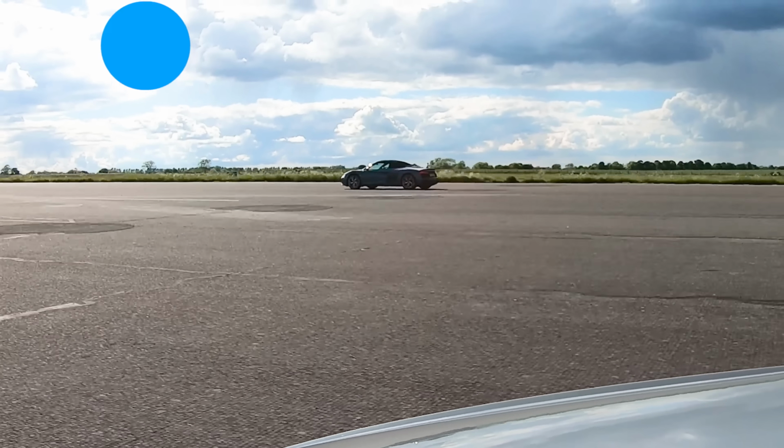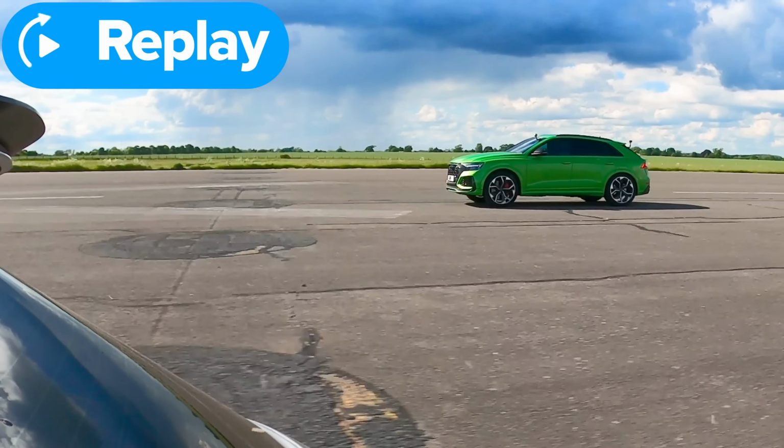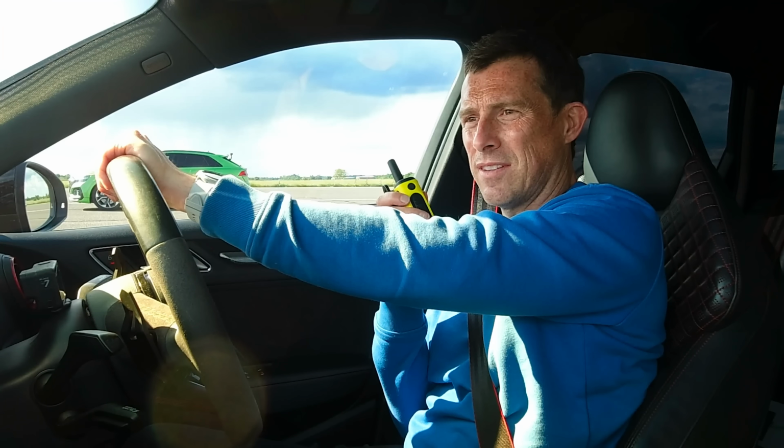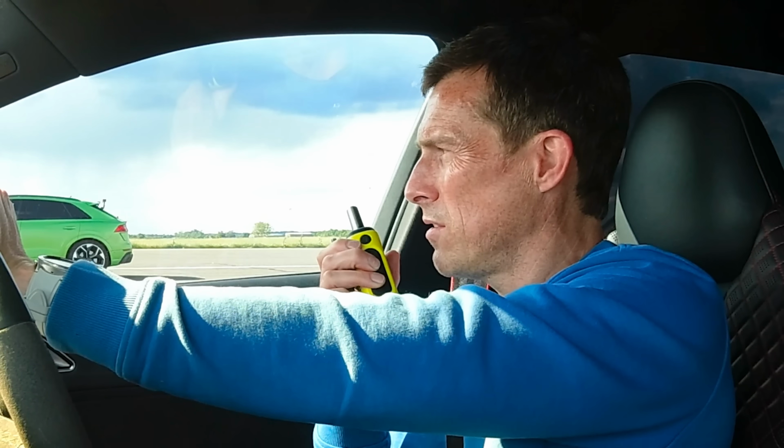So, R8 won that, didn't it? And you lost in the RSQ8. Yeah, but not by much. I mean, look at the size of this thing. I reckon we can go quicker though.